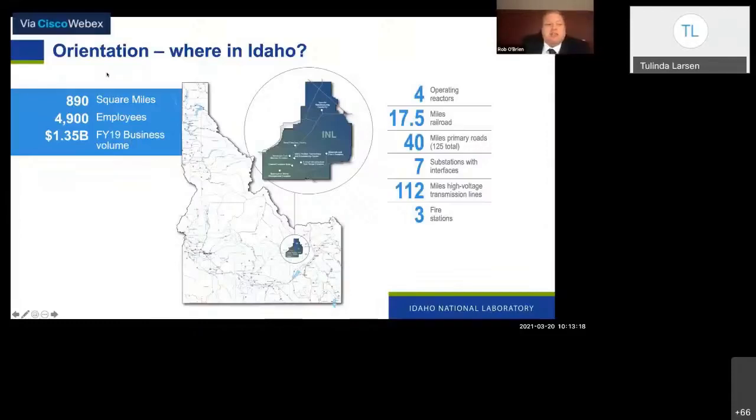Roughly 4,900 employees that cover a variety of roles and functions across a number of mission areas. We have 5 mission areas at INL that we'll talk about in just a moment. Idaho National Lab can be seen geographically in the eastern Idaho Snake River Plain. We are roughly 890 square miles of what we would say is lab space. This is open land and facilities that allow us to perform very unique mission support functions for both the Department of Energy and our collaborators in a number of agencies and sectors.